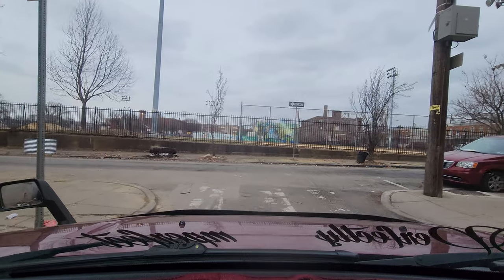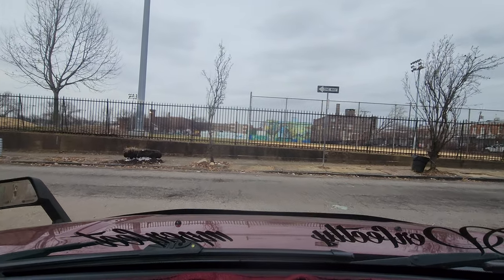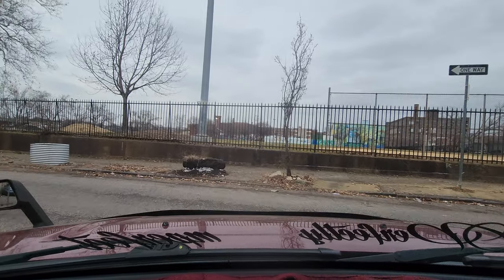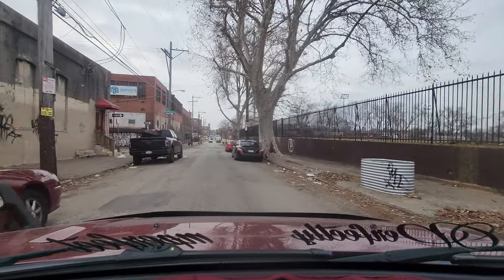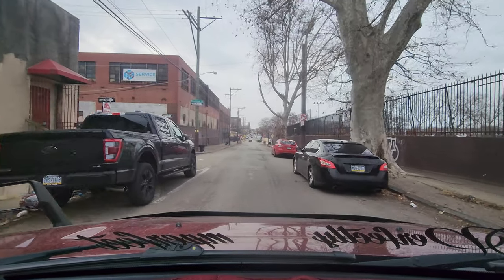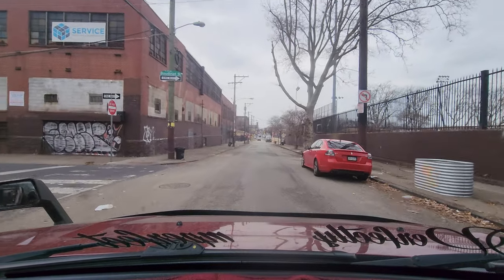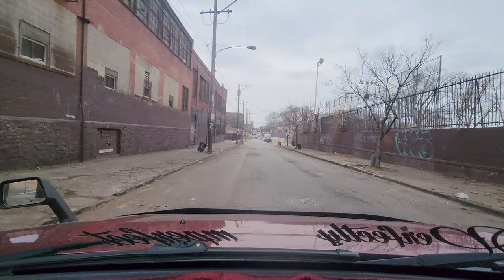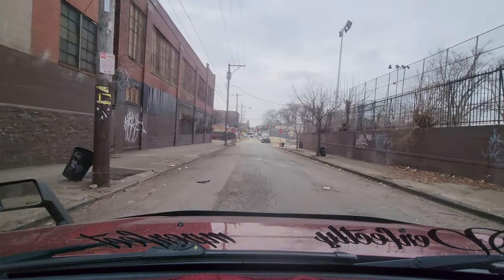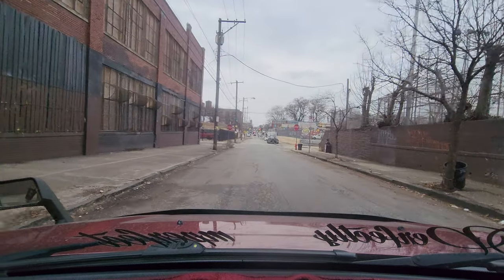That's why if you have no business being on these side blocks, then don't drive through them. Right now, my business being on these side blocks is for you guys. But other than that, yeah. We're passing the 3200 block of Bodenot, which is a lot better block, might I say, as far as paving goes. But guess what? If we go straight, we've already covered this whole little area a few times.